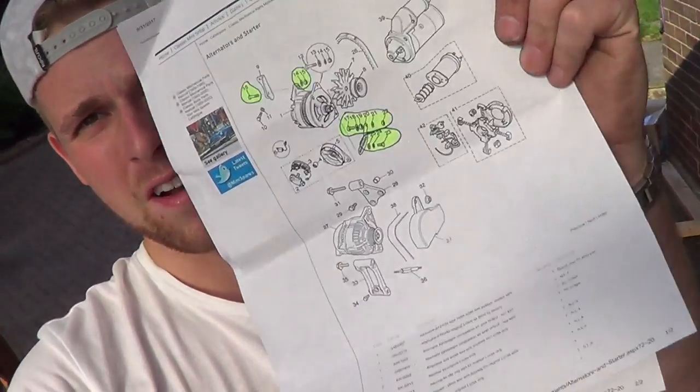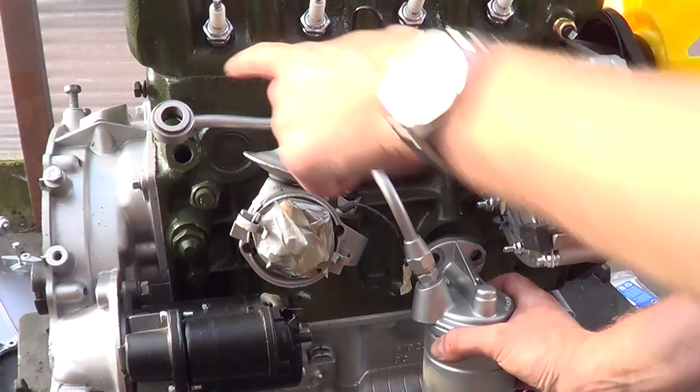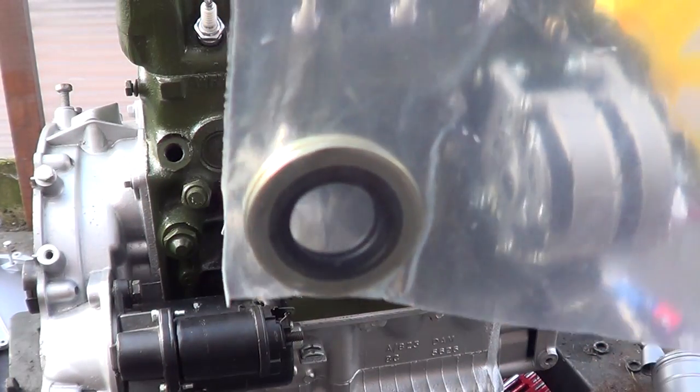What I forgot to mention as well, guys, is when you're doing stuff like this, it's very handy to print those off. I think while we're here as well, we'll put this back on because I have ordered a new bolt for the top there and new seals.